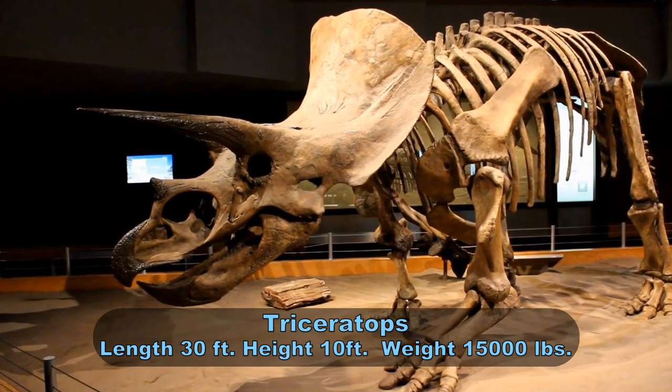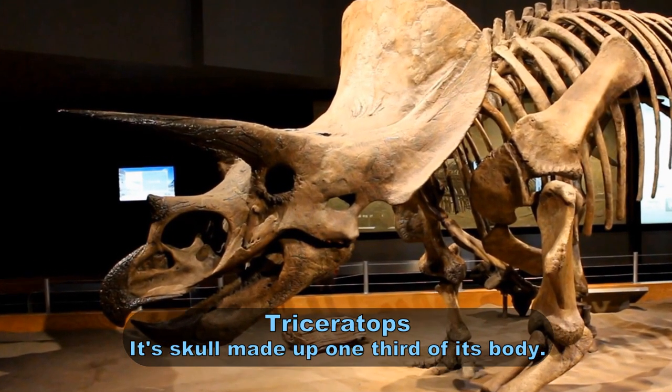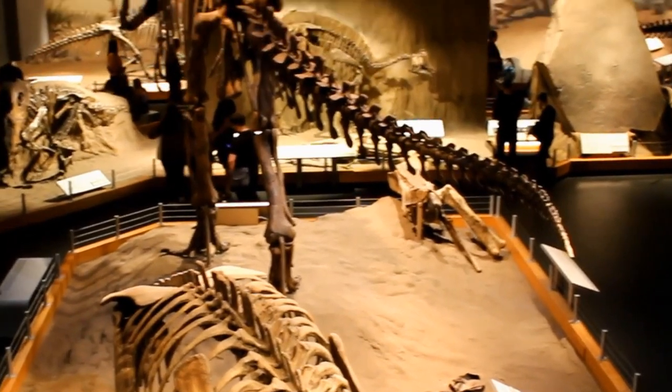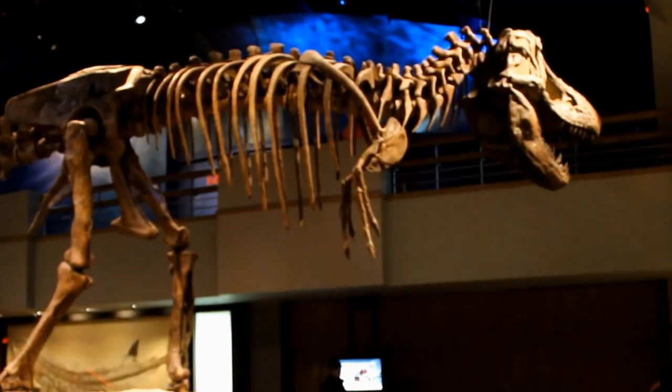But this one I know, Triceratops. It had a three-horned face. That's where you're looking down from, over there.